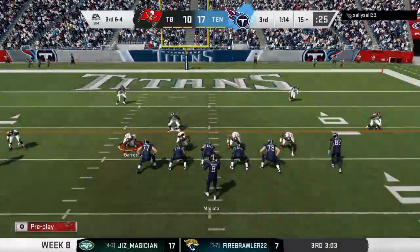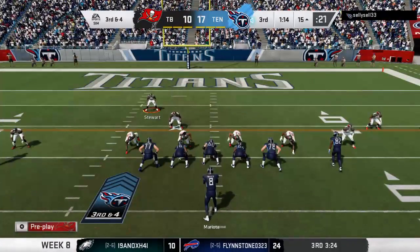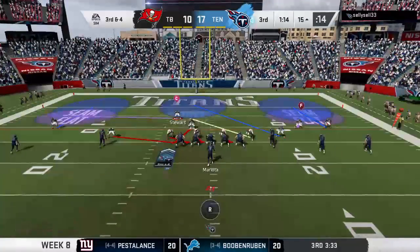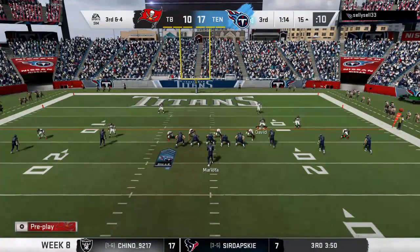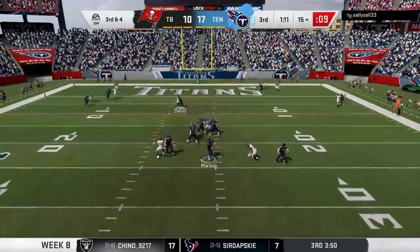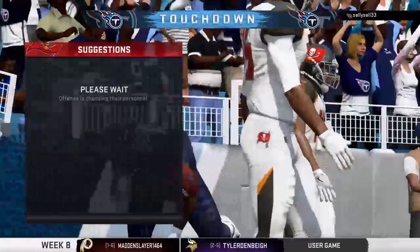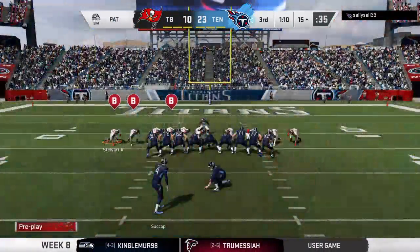Now they face a 3rd down and 4 after that incompletion on 2nd down. And bring it. 54. One. Check. Watch 54. They'll throw again. Mariota. And it's caught in the end zone. Touchdown, Tennessee. A.J. Brown. His 2nd touchdown of the afternoon.